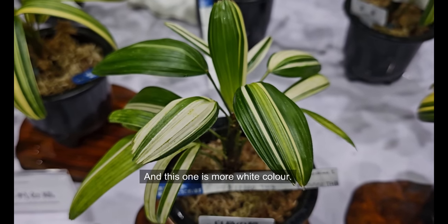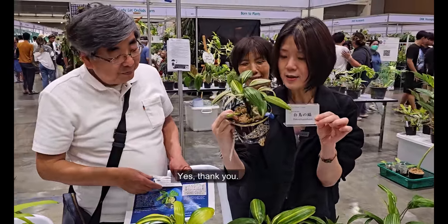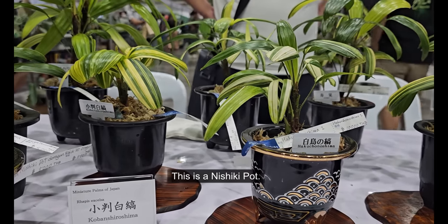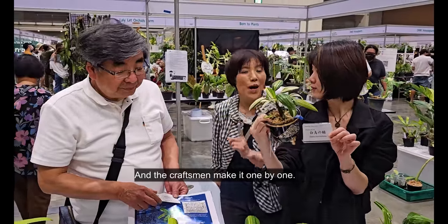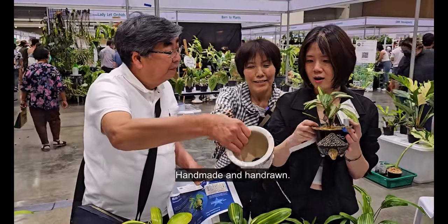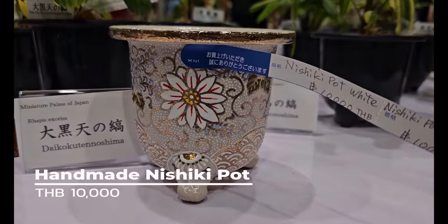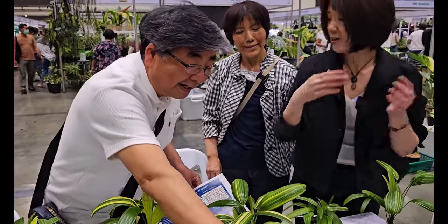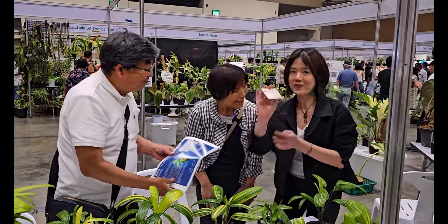And then the pot is also very nice and unique. Thank you. What is the type of pot here you have? Nishiki pot. And the craftsman make it one by one. Handmade, one by one. Hand drawn. Okay, let's show it to the camera. Wow. Very nice. Thank you very much for sharing your nice miniature palm with us.